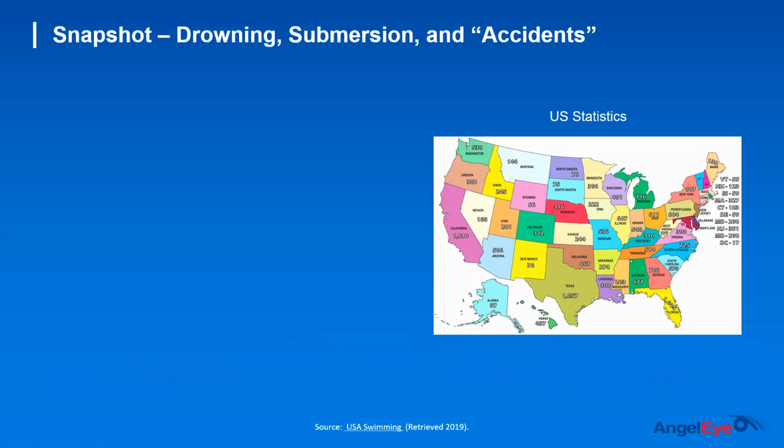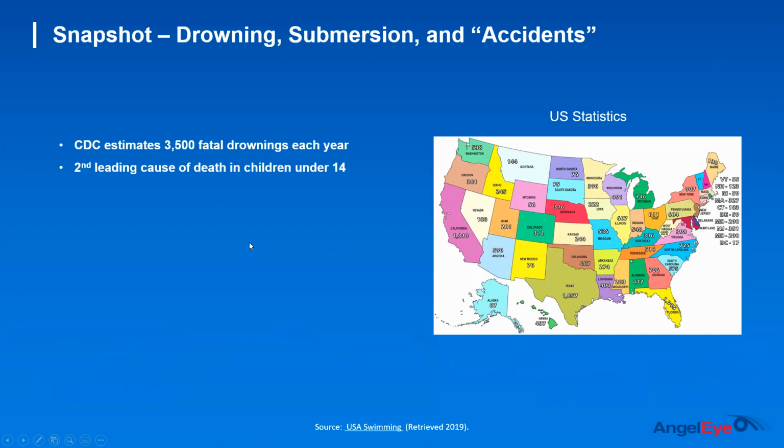I think we're all here for the same reason, right? We know the statistics around drowning in the United States. When we look at a map like this, which is provided by USA Swimming, they provide really accurate data. This happens to be from 2008 to 2018, and this is the number of drownings that occurred state by state.